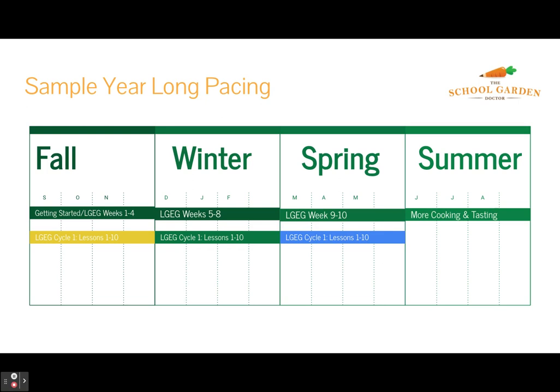A typical LGEG lesson is called a week and includes 3 to 5 different activities. At first, you might only be able to fit one activity into your calendar week. So it might take about a month to complete one LGEG week's worth of activities. At this pace, it will take an entire year to complete the entire curriculum.